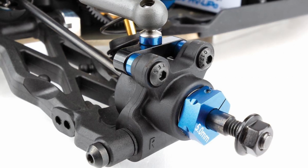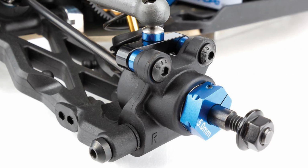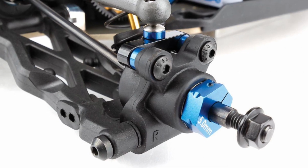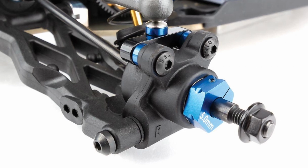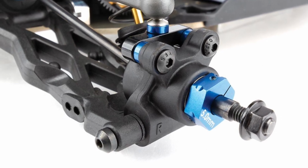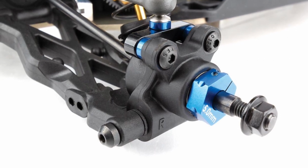But you got 5mm rear hexes that are secured on the pin, so you don't have to worry about it falling off. The hinge pin is actually screwed in, so no E-clips. The top has a kingpin, a vertical kingpin, so you can adjust a lot of stuff with shims. Pay attention because the addendum is there.